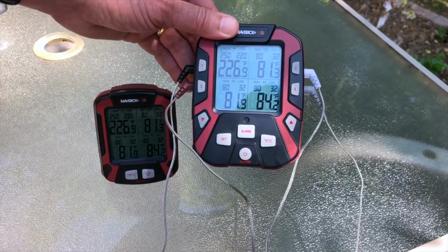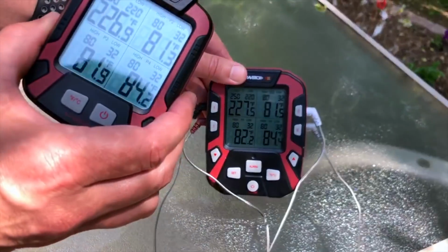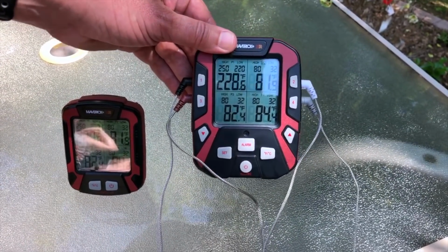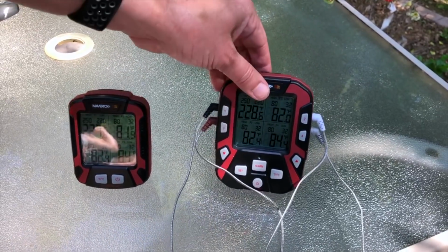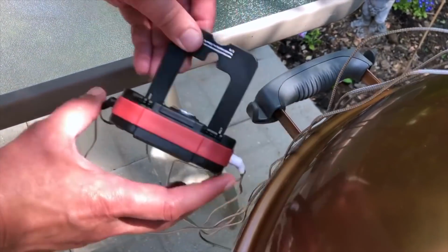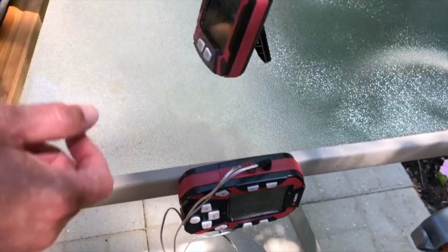The thermometer also has a 500 foot range, so you can take this receiver just about anywhere in your house, and you're never going to have to worry about it losing signal. And we've thought of everything. These things are very simple to program the alarms. It's got a kickstand so you can place it on a table. It's got a hook so you can hook it on the side of a kettle if you don't have a table. It's got magnets, so if you have a surface that you want to put magnets to, it's the same thing with the receiver unit.